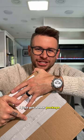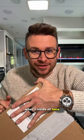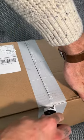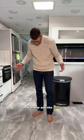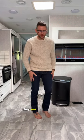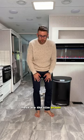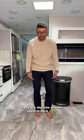I just got a new package in from one of my favorite, most underrated brands, Mott & Bow, and we're gonna open it up and I'm gonna show you what's inside of here. Now, these are the slim Wooster jeans in dark blue. They are so comfortable, so stretchy, but look at this. These are even darker. These are the slim Broom jeans in dark navy.